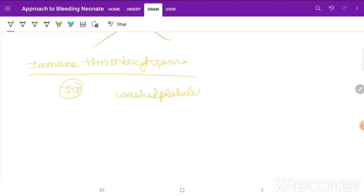Washed platelets of the mother, resuspended in plasma, or from a donor who is PLA negative, that is HPA1A negative. Okay, you can do this, and you have to administer when the neonate has counts less than 30,000, irrespective of bleeding. If minor bleeding is there, between 30,000 to 49,000, and if there is major bleeding, you can give between 50,000 to 99,000. I don't want to go into more details of that.